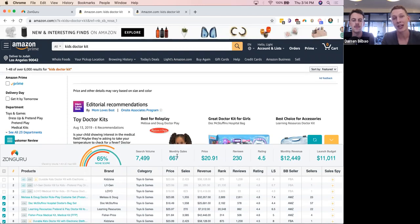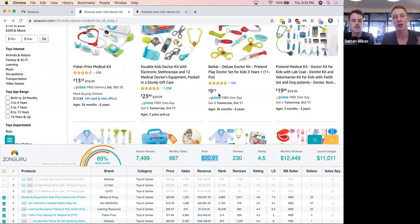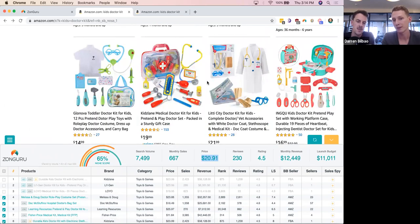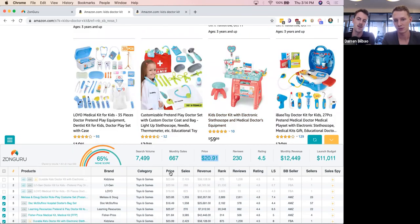The average sales for the average seller on page 1 is 667, which is pretty significant. Now the price is a little bit lower than what we would maybe want, but like with all products on Amazon, you actually have a chance to sell an improved product over what's available and sell at a higher price point. You're not stuck with pricing your product at the average price of the category. The thing to take into consideration there is it's the average over the whole page. So there's lots of products in here that are around the 25 to 30 mark, and then there's also products that are around $9. So it's going to find the average.